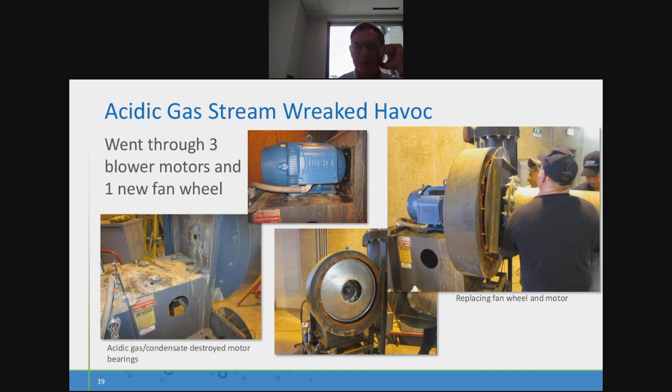So what we were finding, as you can see on the lower left there, was that the very acidic, corrosive nature of the gas coming through the system was running into the blower, running down the blower shaft itself, and getting into the motor bearings, which was just destroying them. We also went through 1 or 2 fan wheels during this exercise before we really learned what the problems were. Next slide.